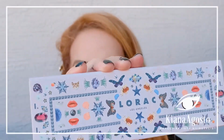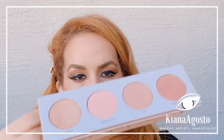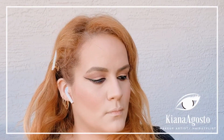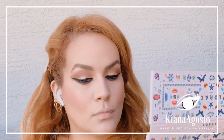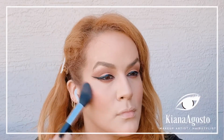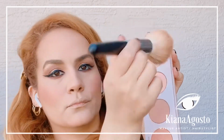Going in with the LORAC cheek palette, I'm going to be intensifying my blush and my contour. So first I'm going to be intensifying my blush. I'm a fan of blush because it adds a factor of glow. That glow factor, a lot of people skip this step, but it's important.